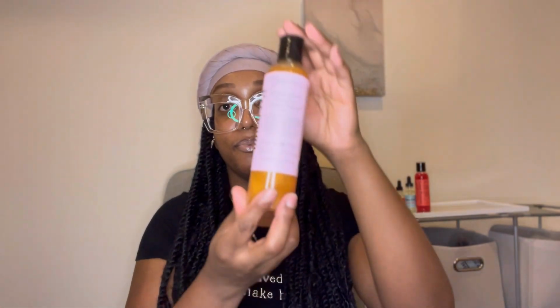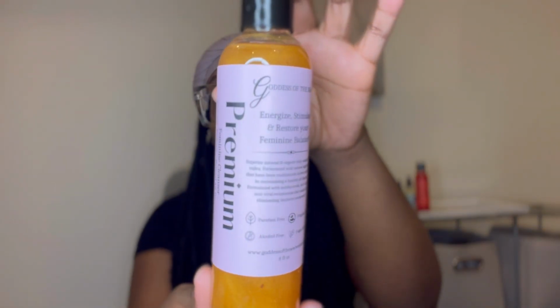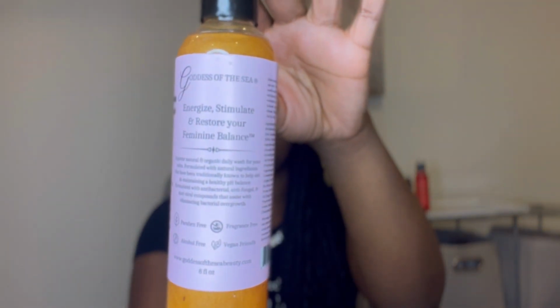All right, y'all. Enough of my rambling. I'm going to get into these products. I feel like the most important product to use is a feminine cleanser. Y'all, first up is by Goddess of the Sea Beauty.